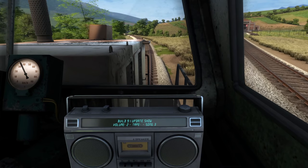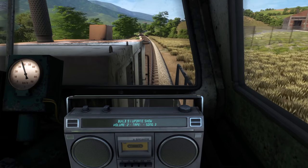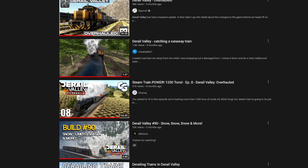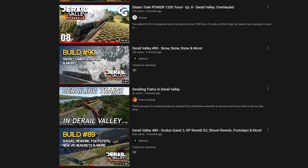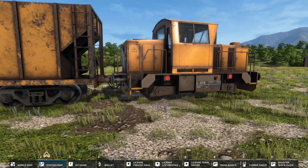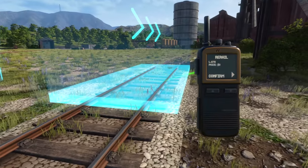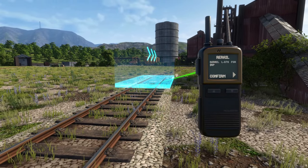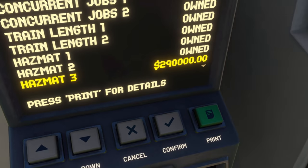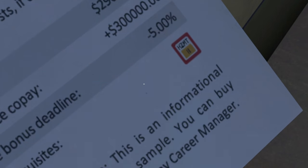Welcome back to the update show. Before we went to commercial break, we were talking about some of the smaller features added into this last update. We've watched your YouTube videos and streams, and have noticed the struggles with new players not having enough money to re-rail after their first accident. For this reason, we've made re-railing free, until you buy either a Concurrent Jobs 1 or a Long Train 1 license. In regard to licenses, we've also made dependencies listed on license printouts for improved clarity.